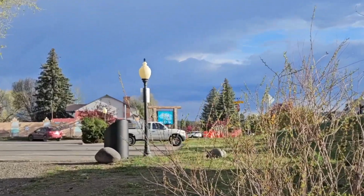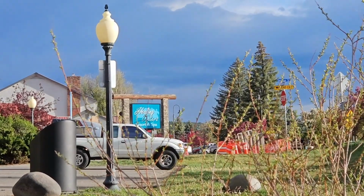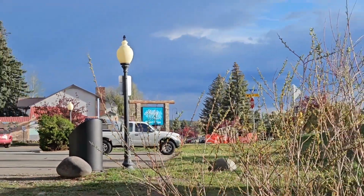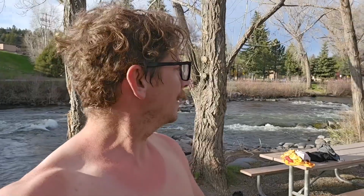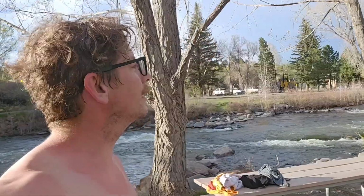We went here for a while because if you got kids with you that want to swim, they got Healing Water Resort and Spa. That ain't too bad. That's pretty cool, actually. But I think we're going to head back to our tent site and maybe eat some dinner and get some sleep. Tomorrow morning, I think we're going to hang around here a little bit longer and just enjoy the activities that they have out here. So hopefully you guys enjoyed this video. It wasn't a very packed one.